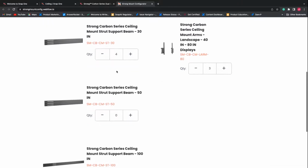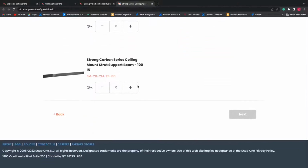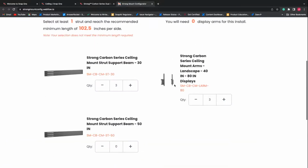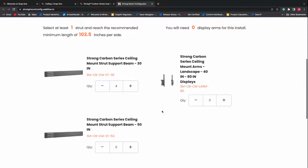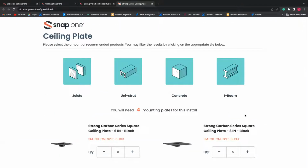Yep. So the next button is grayed out. Good point. Great math by me. 3 times 30 apparently is 120 these days. But right, so it saved me from my own stupidity. And I can't even go to the next one. So I need to make sure that I have 120. So I've cleared that 102 mark, and now it allows me to go to the next section.